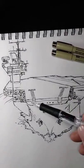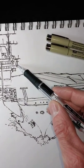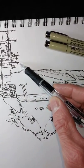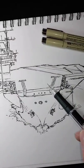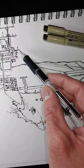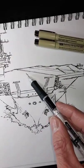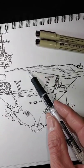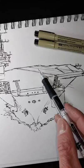But anyway, yeah. And right here, I don't know if you see it or not, but right there, that window would have a camera in it. And it filmed all the air operation from launching to actually when they're coming in to recover. And there'd be wires back there to catch them. I didn't draw them, but on this one, they had four going across it right here.